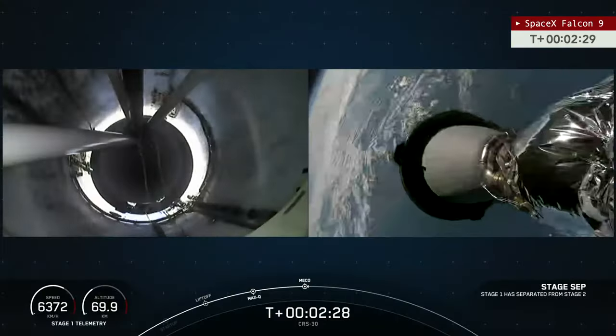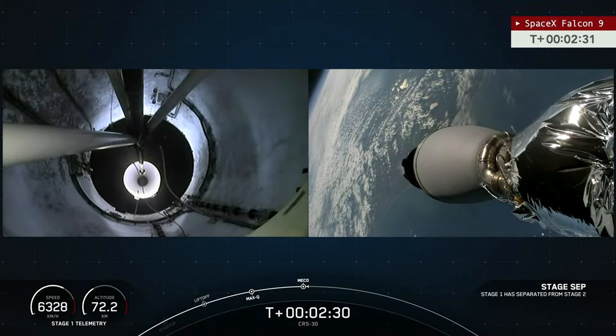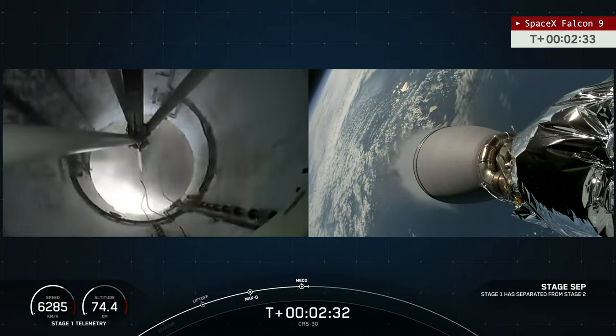Coming up on the separation of the first and second stages and the shutdown of the 9 Merlin engines on the first stage. And there we have the shutdown. Stage separation confirmed. Confirmation of the separation. Beautiful views from the onboard cameras. And that ignition.